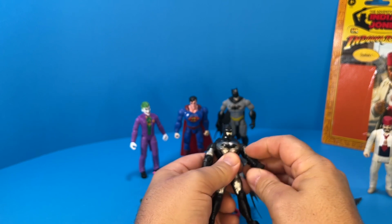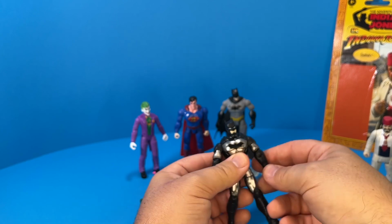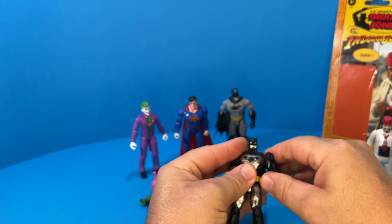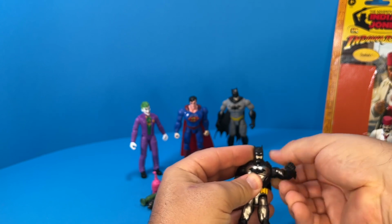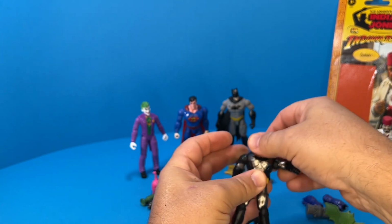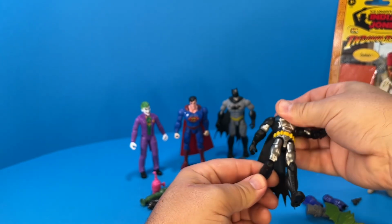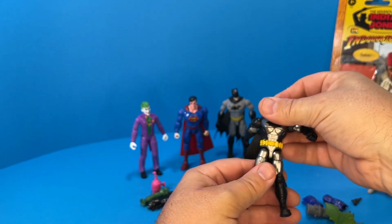Articulating these figures, he does have elbow articulation. These are really hard to move. I'm kind of afraid to move them. The elbows are really small. Oh, there we go. It's more like a ratchet. He's got shoulder articulation, and also up and down too, not just back and forth. He's got head articulation. No hip articulation. We've got leg swivel and knees.